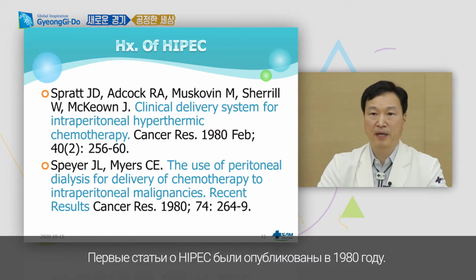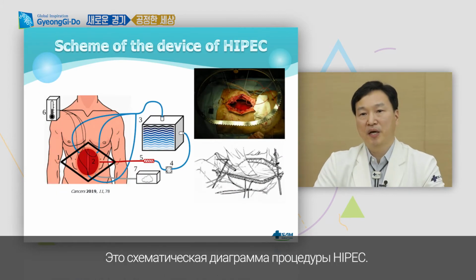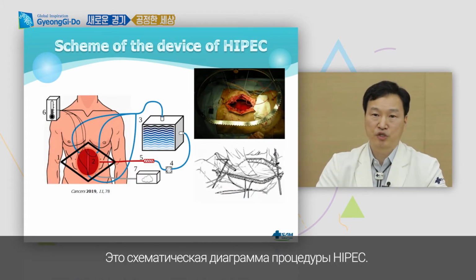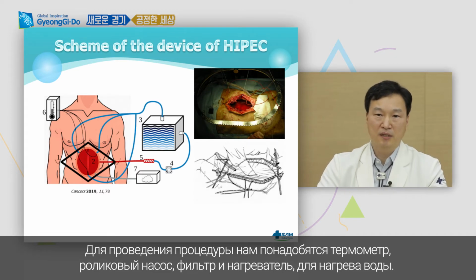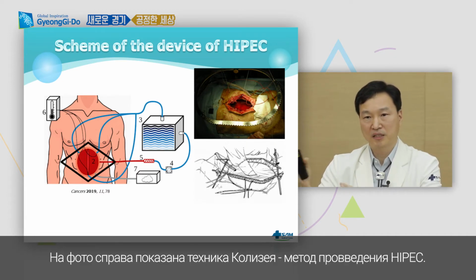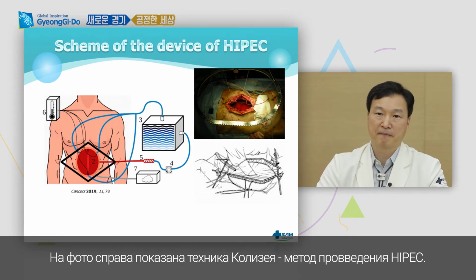I will introduce HIPEC and LHIPEC in more detail. Papers on HIPEC were first published in 1980. This is a schematic diagram of the HIPEC procedure. For this, you will need a thermometer, roller pump, filter, and heater to heat the water. The photo on the right shows the Coliseum technique, a method of HIPEC.